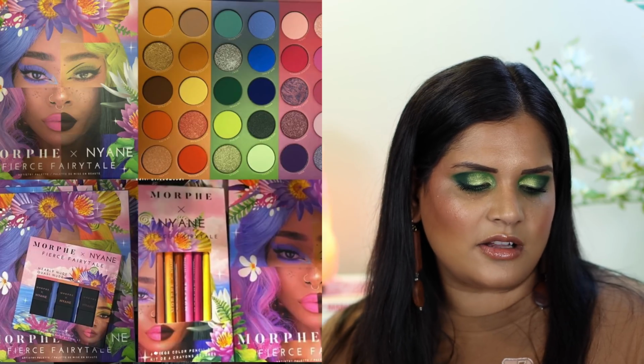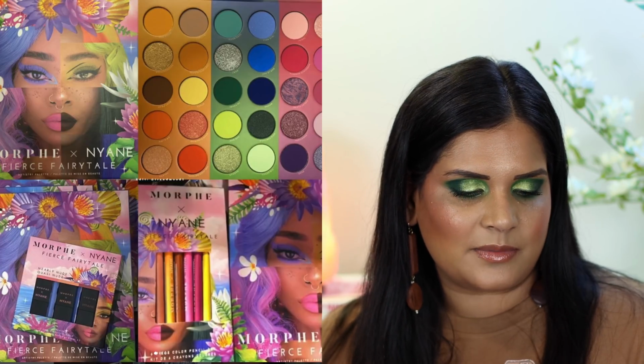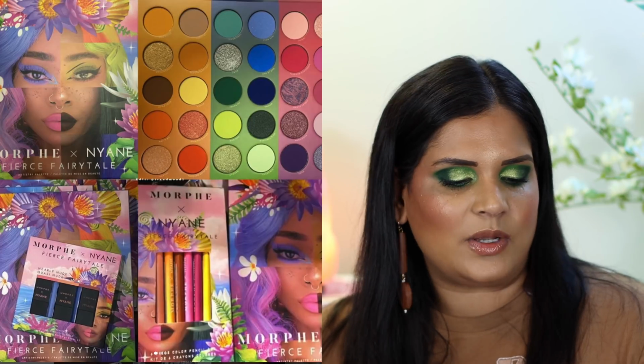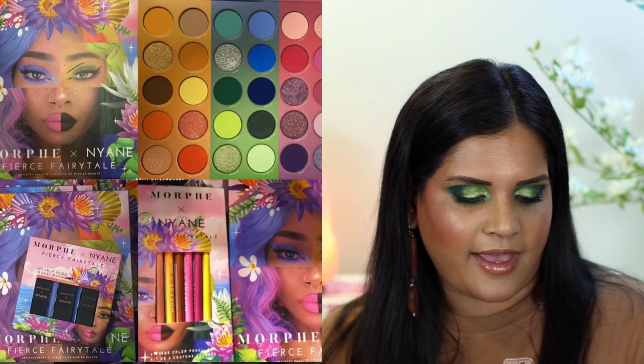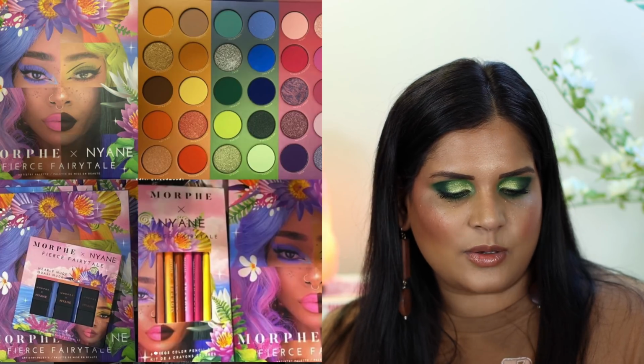Eyeshadow palette is $30. 6-piece color pencil set, which I was really curious about because I'm like color pencils for your face? Like, that's pretty cool. Lipstick trio, 6-piece eye brush set and bag. So I believe I saw all of this on the Ulta website. I think you can get it there.